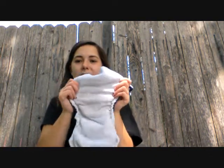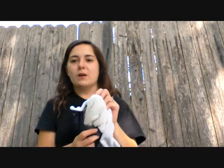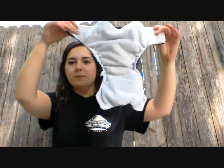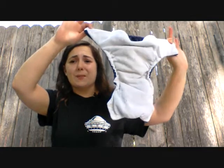And look, it looks just like a normal pocket diaper, but there is so much on the inside ready to just absorb all of the pee and the poo. So this is another style called an all-in-one. My favorite diaper, but usually way more expensive than any other diaper. I don't know why. Now talking about inserts, there are many different materials that inserts can be made out of.